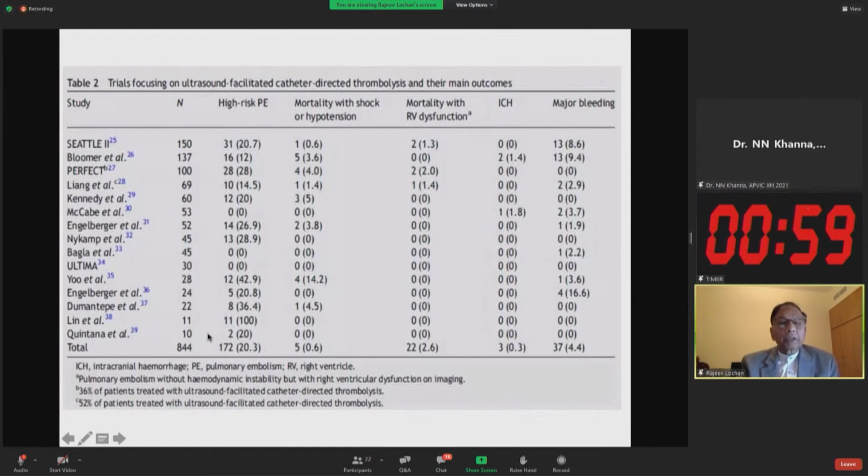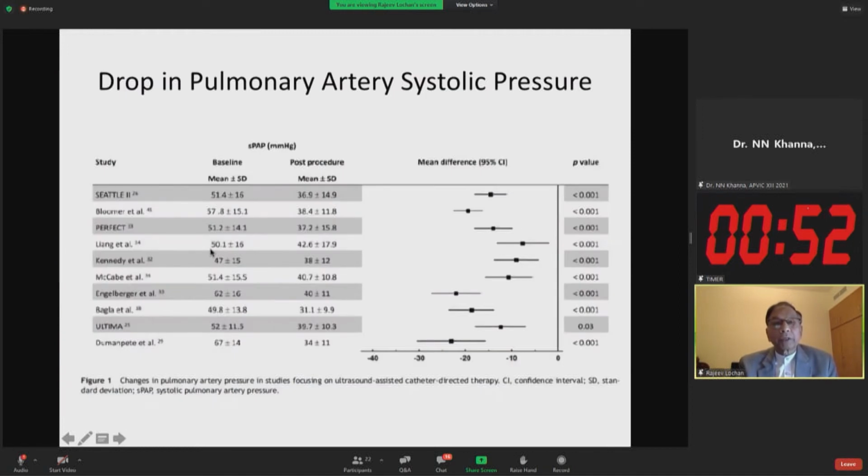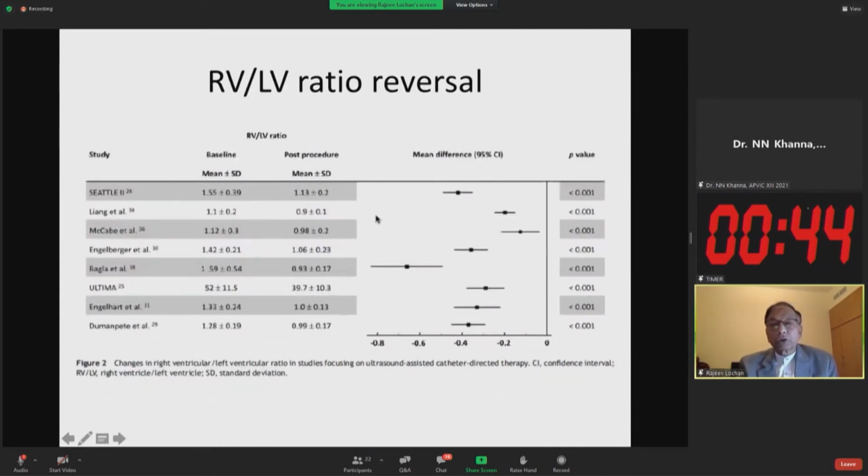So ultrasound-assisted thrombolytic therapy experience has still been limited. I would say about 800 patients in various studies, and they have used it in high-risk or intermediate-high-risk patients. What they did, it reduced pulmonary artery pressure significantly, by 10 or 20 millimeters. It changed their RV-LV ratio, which improved significantly.